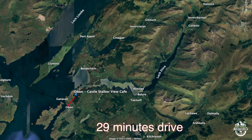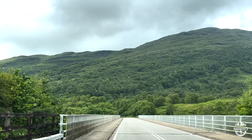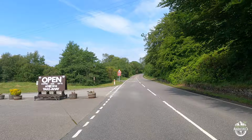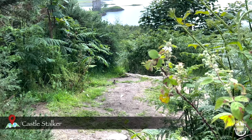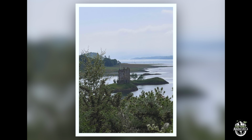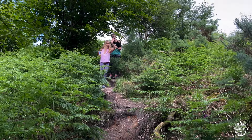On our way to the next campsite, we wanted to go check out Castle Stalker. The only location we found where we could park the motorhome was at this cafe, which in turn also has a viewpoint of the castle. Mommy, a goat! We grabbed some coffee and sandwiches and headed over the pathway to see the castle better.